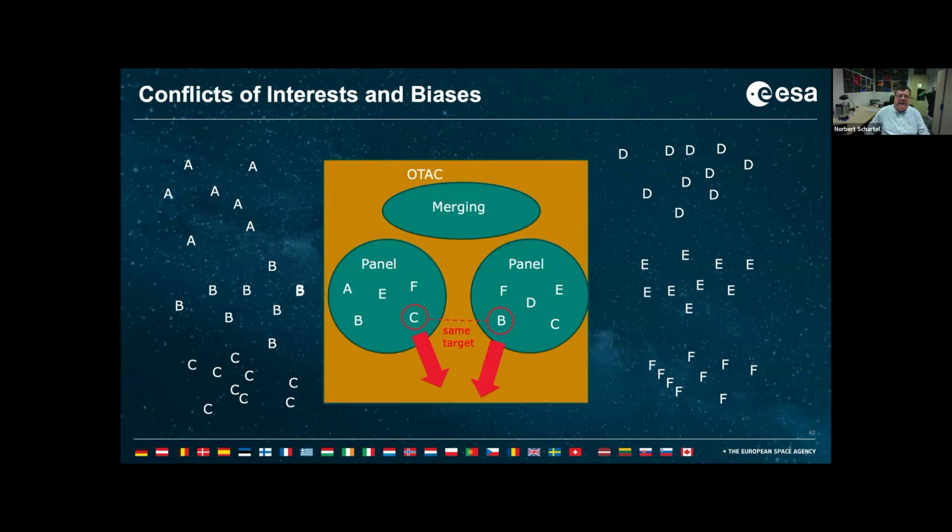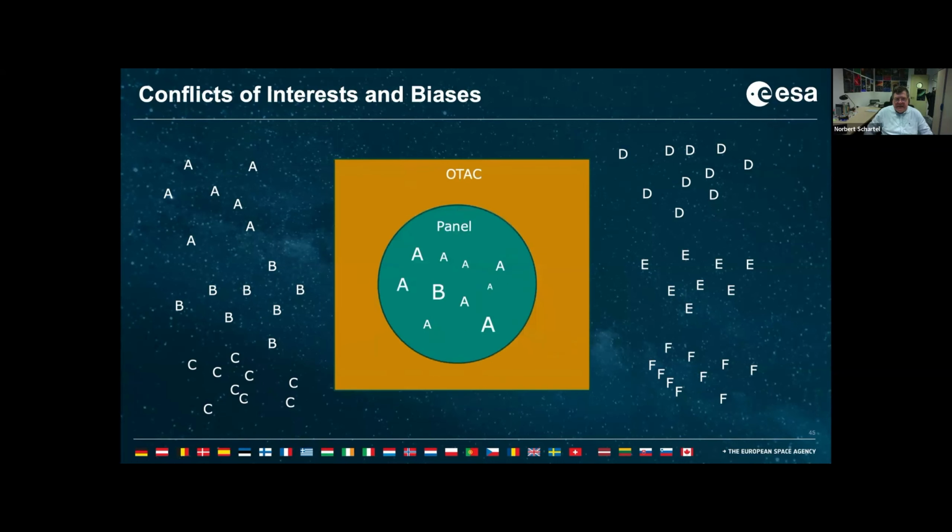Same target, clear, we get out, this is clear, no conflict. But if you have the same science, you don't flag it normally as a conflict. But if you have a merging of the results from different panels, then you get a bias because the people know that there is a competing proposal of their own, which maybe in the merging has a negative effect.